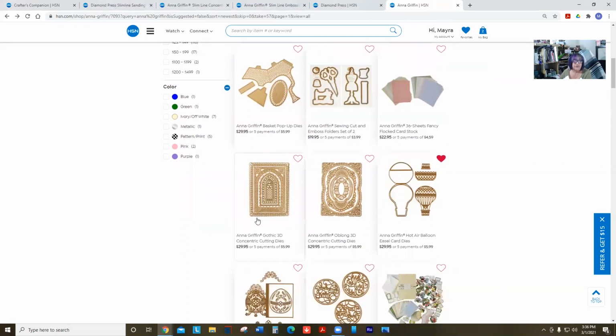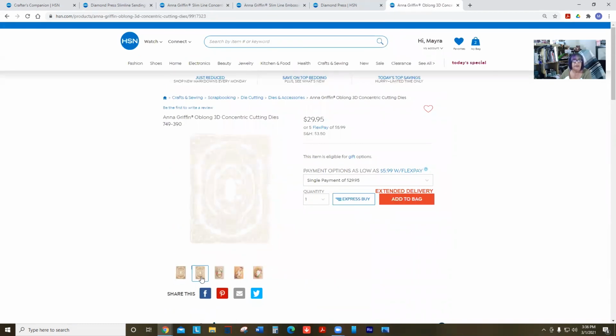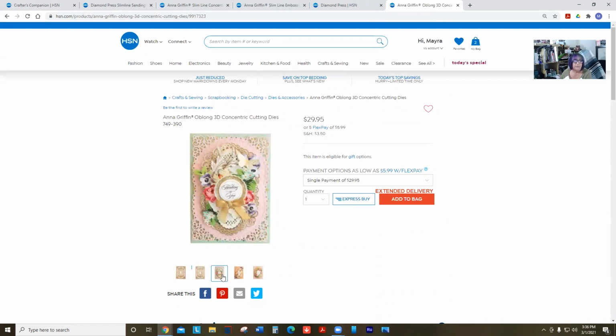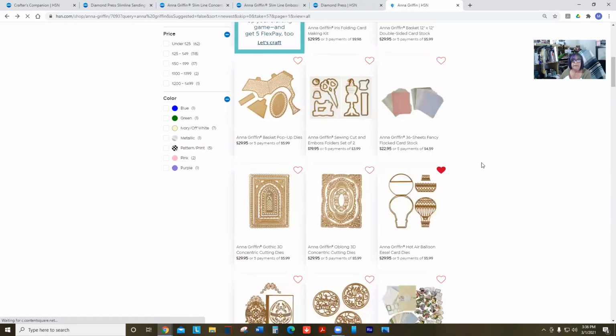Some of her concentric dies. This one, I don't remember. This is one she's already offered. This is a new one. I think this is a different one. She had one last month that I could have kicked myself for not getting. So I'm going to have to revisit, take a good hard look at this one and maybe pick it up.